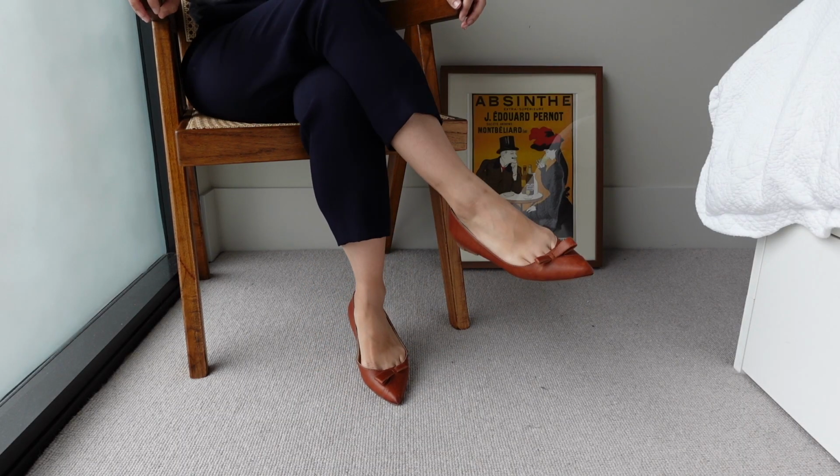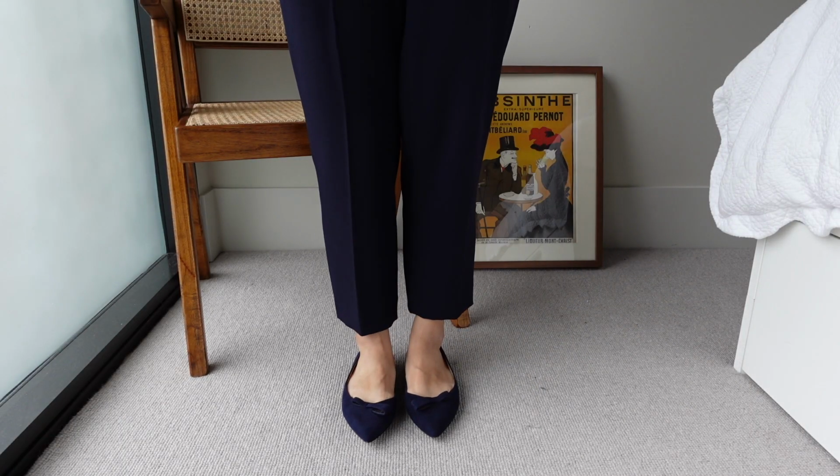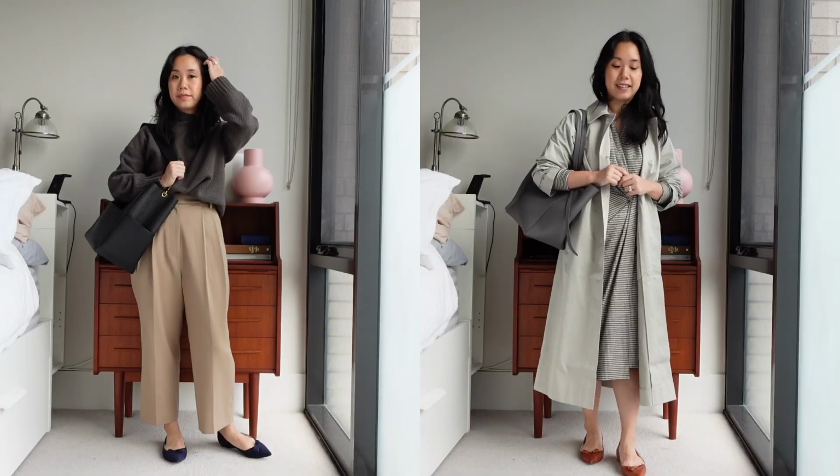I think that they're the perfect pointed toe shoe. They're great for work. They satisfy the 3 criteria that I set for myself: pantsuit, dress, and pair of jeans. They look great with all of them. And these are really quite comfortable as well because I've got that additional padding on the inside.